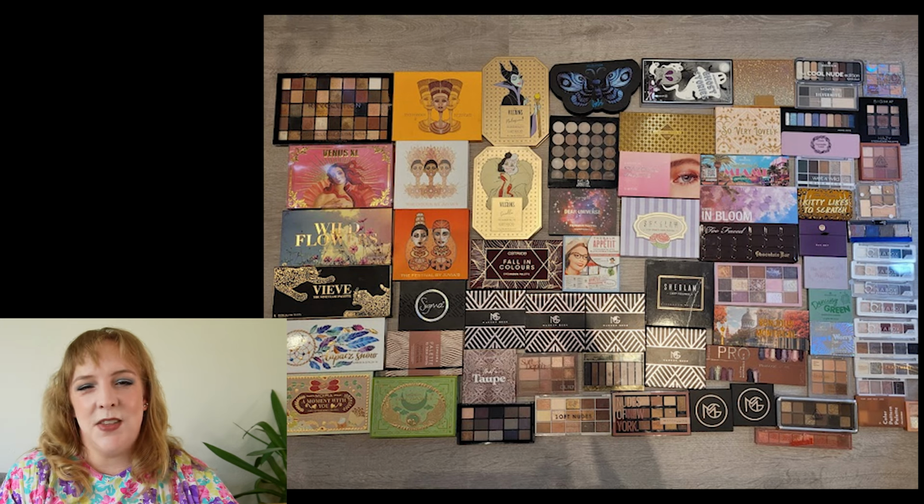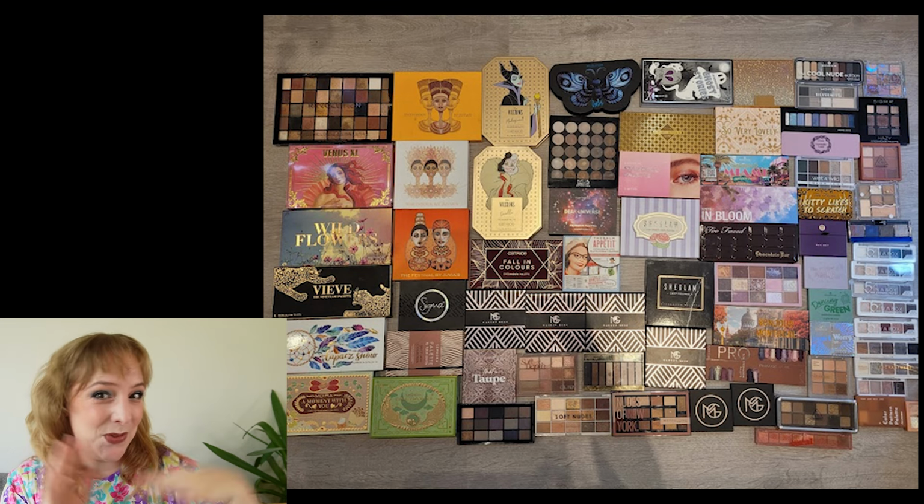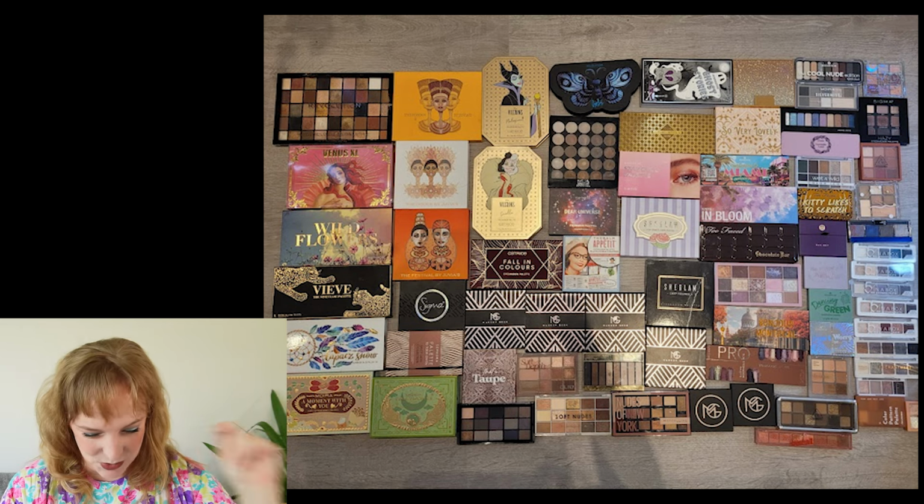So this I love. This person sent me at least two images, one with all of the palettes closed, and then the next one is with all of the palettes open. So this has me super excited.